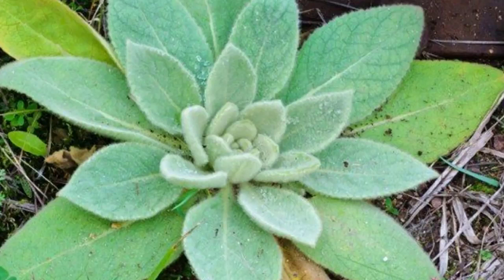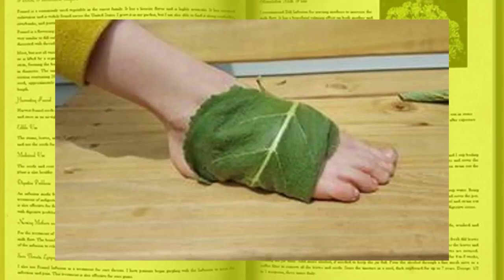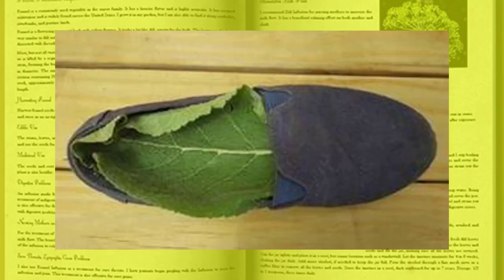If you ever get an infected wound or cut, you will have a modern bandage that heals wounds faster and better than, and also show you the strange reason why putting a leaf of this plant in your shoes in the morning is as good as a cold shower and a cup of coffee.